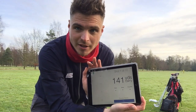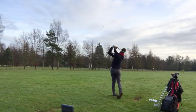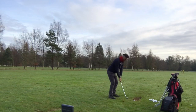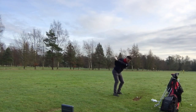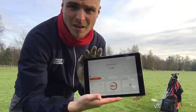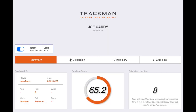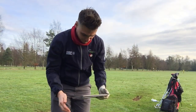141 is my first carry. Not the best time to fat it today. The score was actually even worse that time. Okay, so I put that a little bit closer. I've got 65.2, an estimated handicap of 8, so I need work in that area. I'm going to keep working at that and I will give you an update when I crack it.